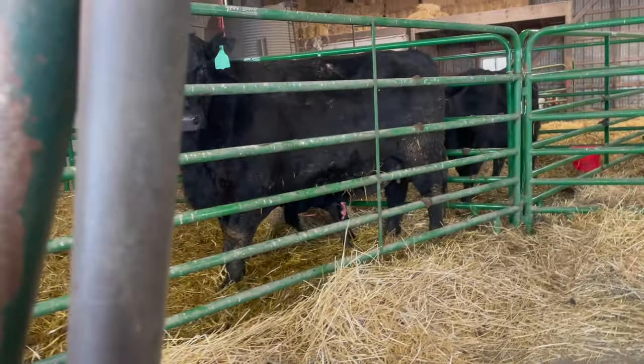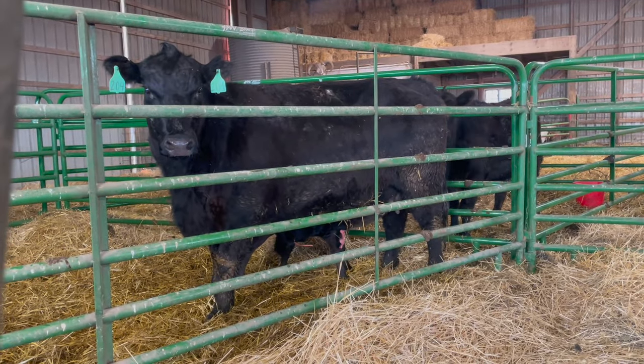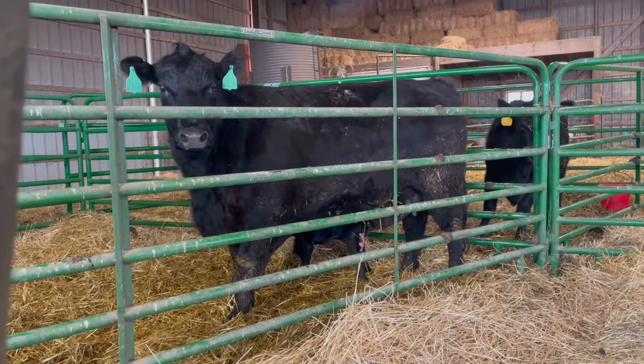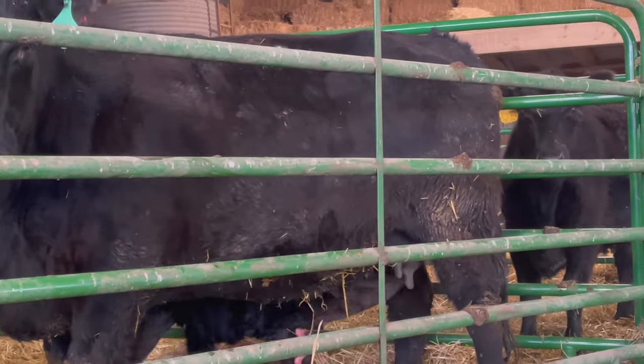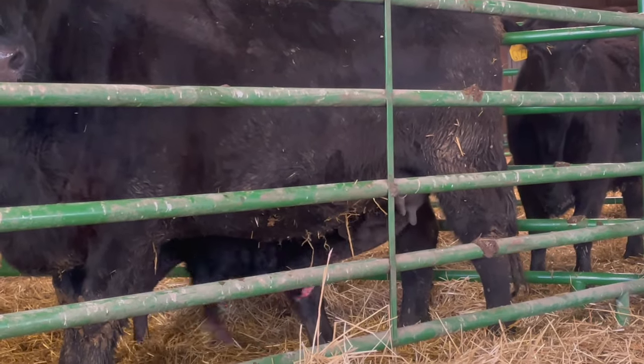Guys, it's a miracle. We haven't even got it in the chute or anything. We literally just put him in there like 5 minutes ago, and he's nursing all by himself. You're such a good mom. Look at him going to town. He's probably gonna get the squirts. That's exciting.